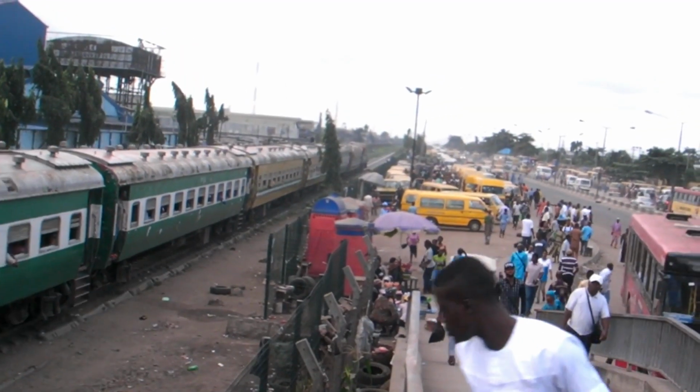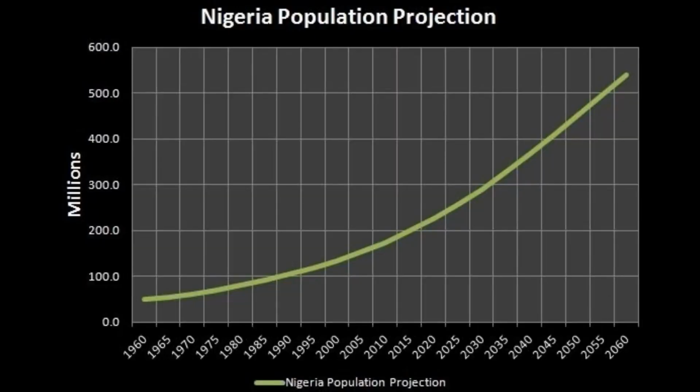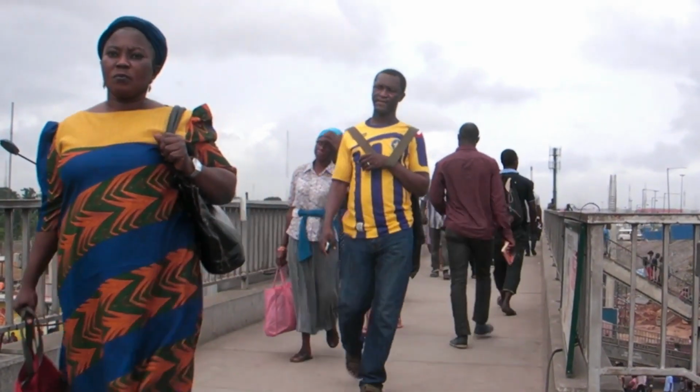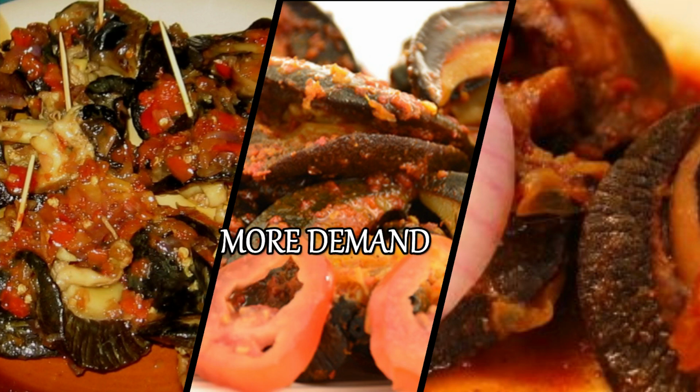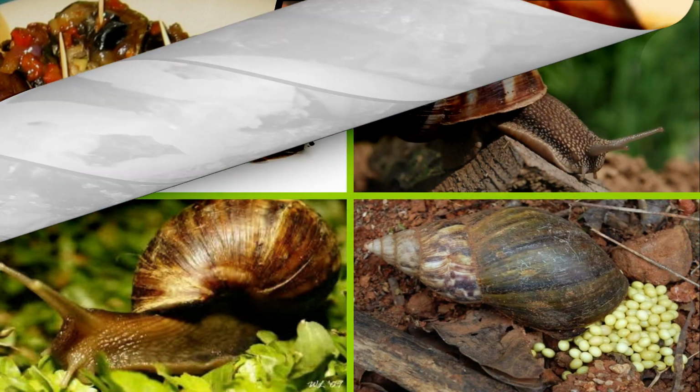Nigeria's population is growing at an alarming rate, with the population put at over 160 million as at the year 2015 and is expected to reach almost 400 million by the year 2045. These are good indicators that in the nearest future there will be more demand for snail and snail products.